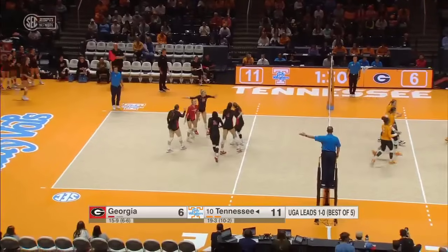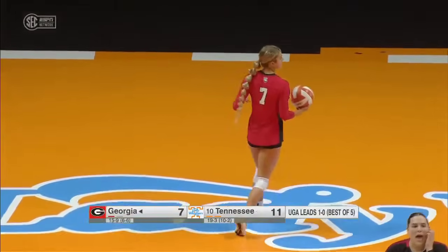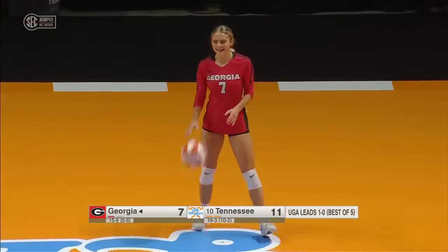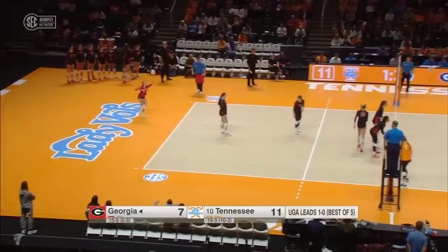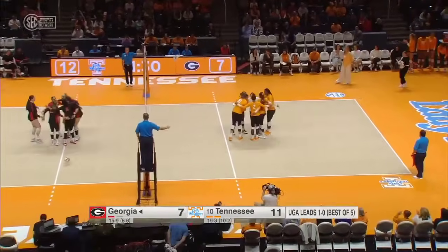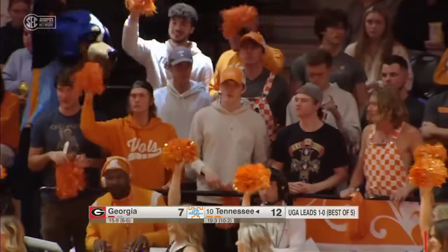That time from the line is long. Tennessee has won 7 of the last 9 points. Did not spend much of set 1 out in front. Cocks it to the net. Another service error for Georgia. Both teams have 7 service errors in this match up to this point, but two aggressive serving teams.